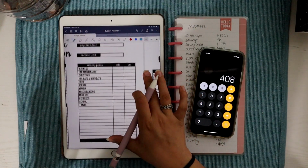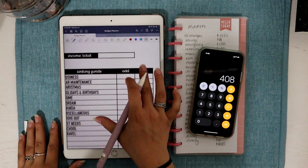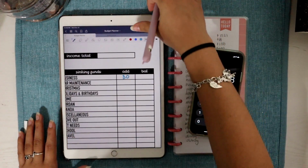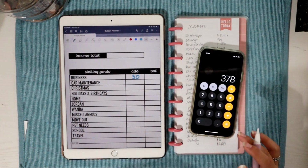So next we have our sinking funds. So business, I'm going to go ahead and give business, I think, $30. I shouldn't need much. I already made a Hobby Lobby trip yesterday, so my total in this envelope has already gone down since you guys last saw it.